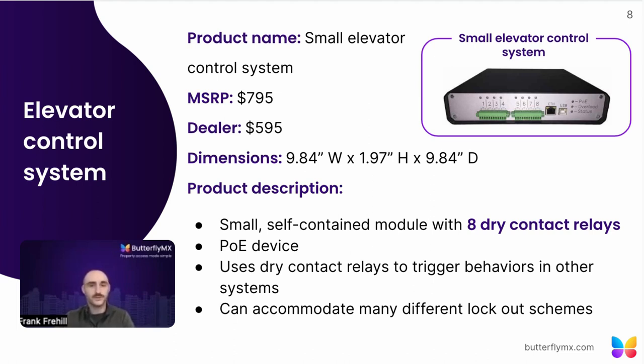Finally, just some additional numbers and information. The device is a network set of relays with 8 dry contact outputs per board. It's a PoE device, so you'll need to introduce a PoE-enabled Cat5e or Cat6 cable to provide both power and internet. Also, just as a side note, for best practice, we do recommend using PoE Plus. So I think that's a brief overview of the small elevator control system.